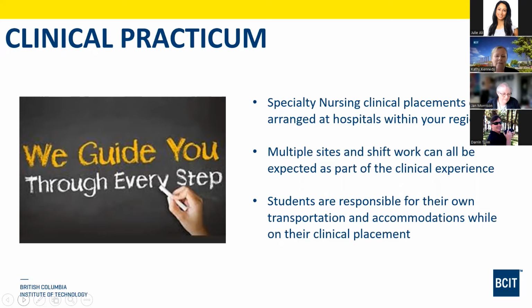Also, just to be aware of, we do use multiple sites, and at times your clinical rotations, particularly if done in a preceptorship model, can be doing shift work as well. We also have instructor-led clinicals, so it really depends on what type of clinical you're in with regards to whether you're doing shift work or not. And just as a heads up, students are responsible for their own transportation and accommodation while they're in their clinical placements. But as mentioned, we do try to place you close to where you live and geographically what works best for you. But at times it might be slightly a different site than what you had requested, but we try our very best to ensure that we accommodate. Next slide, Julie.